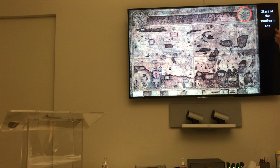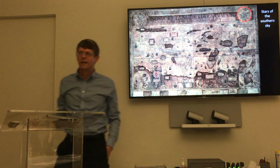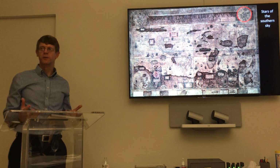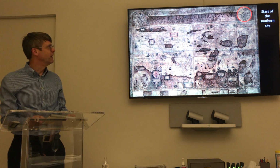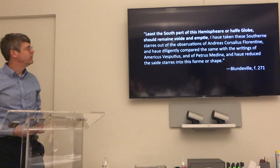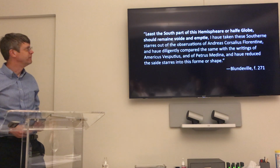So this is a celestial map of the southern sky. And the southern sky at this time was not well known. You couldn't see it, but he did research to find information about constellations in the southern sky. So the phrase is here: "Lest the southern part of this hemisphere or half globe, that is the celestial globe, should remain void and empty."